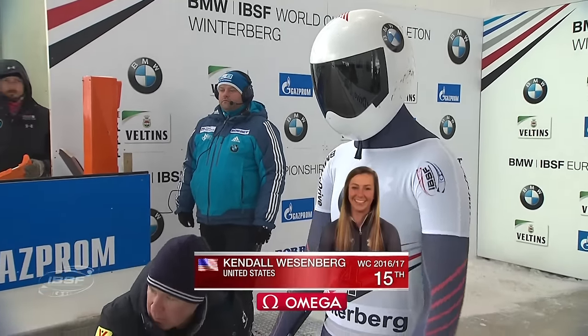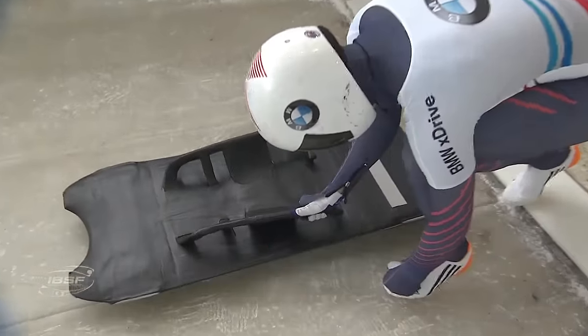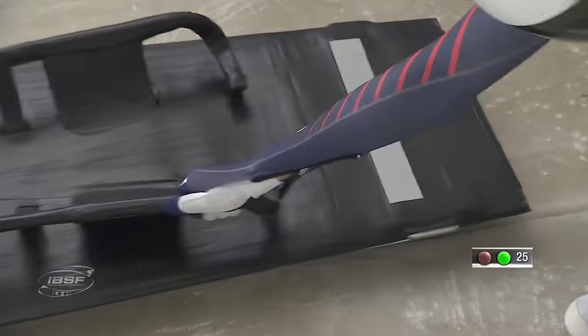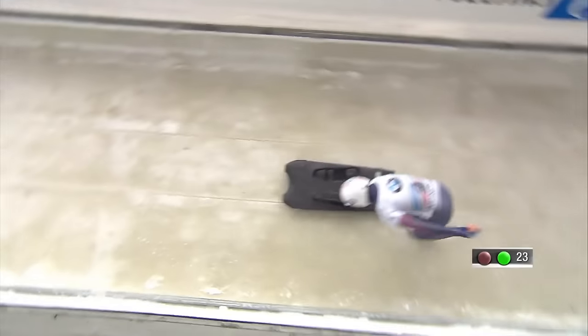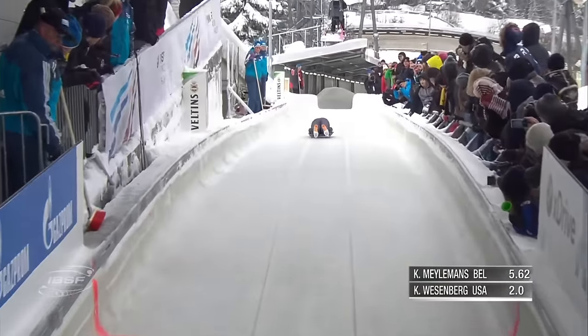Kendall Westenberg from the USA, the fourth of our starters. And Kendall, a 6.51 start in the first heat. She could do that in any other day with her shoelaces tied together. She could probably do that left-handed. Hopefully she'll get a much better start here.